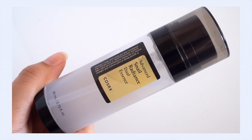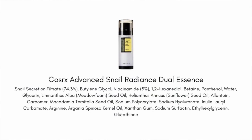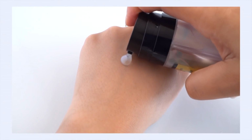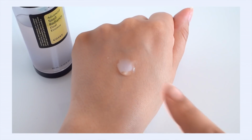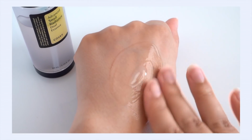So the product that I have for you is the Cosrx Advanced Snail Radiance Dual Essence. This combines 74% snail secretion with 5% niacinamide, and it's actually a dual chamber essence. So we have the snail essence that you might already be familiar with from the Cosrx original snail essence, and then we've got this niacinamide chamber, which is kind of silky. It's not super heavy, but there's a little bit of balancing moisture to this. It's a little silky.